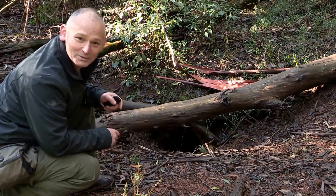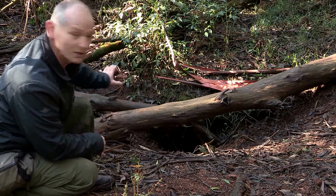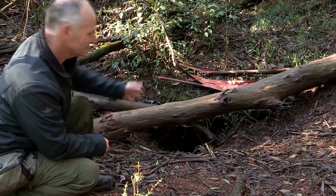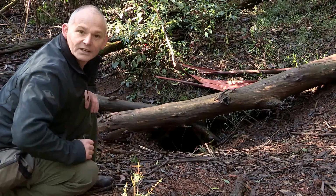Well, that yellow robin timed it nicely, so I'm setting up to show you a wombat hole. They're quite prevalent throughout the park. There's lots of them around. He's been cleaning out his burrow and scratching around the place. Let's go and see what else we can find.